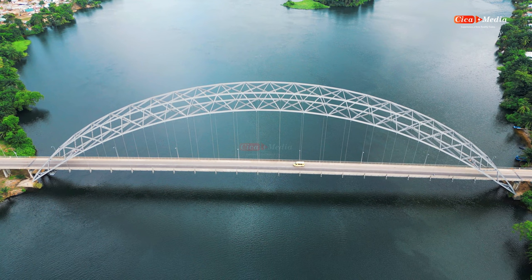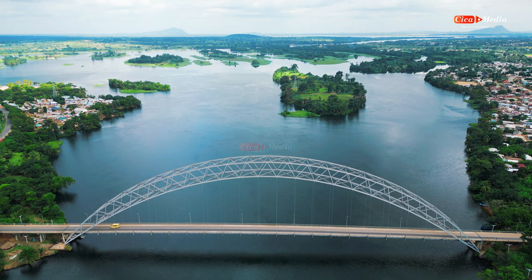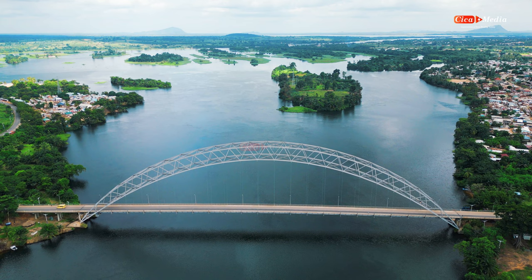Ladies and gentlemen, the iconic bridge you see was completed in 1957, the same year in which Ghana gained its independence. This particular bridge holds historical significance as one of the earliest modern infrastructure projects in Ghana.